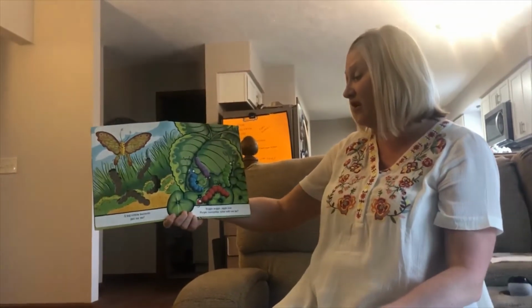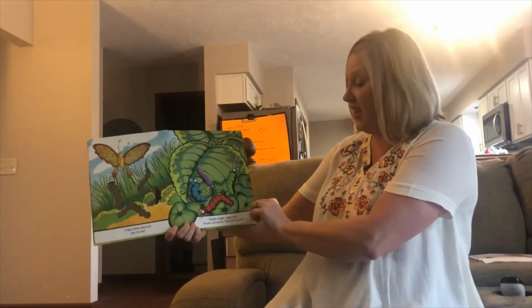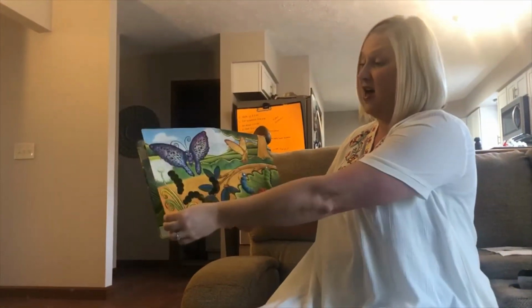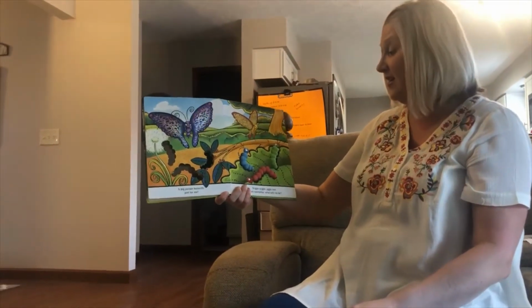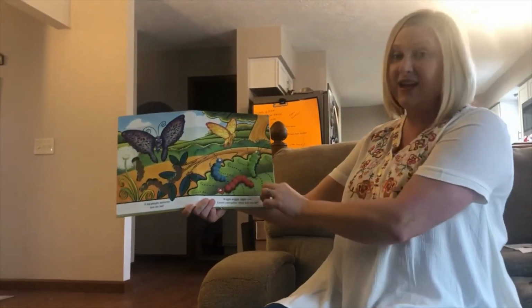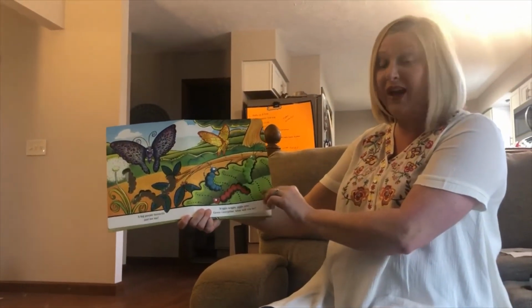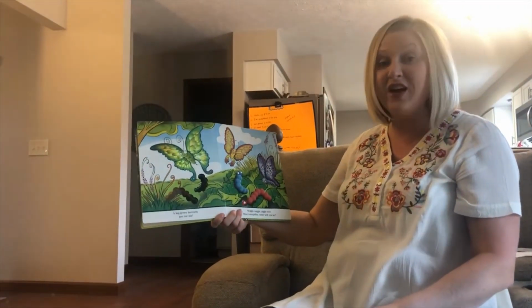Wiggle, wiggle, jiggle free. Purple caterpillar, what will you be? A big purple butterfly just for me. Wiggle, wiggle, jiggle free. Green caterpillar, what will you be? A big green butterfly just for me.